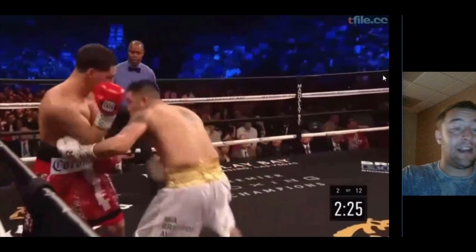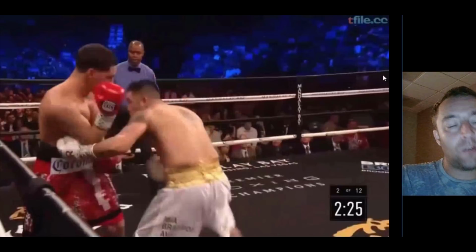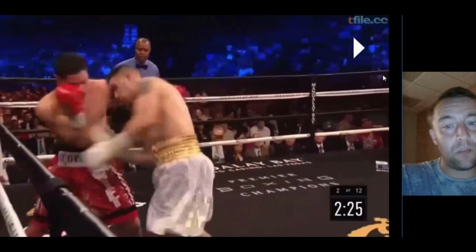He understands that Danny Garcia is going to commit to a punch. He's going to put himself out of position and no longer be in position to counter. He's kind of just doing guesswork, right, on which punch Danny Garcia is going to throw. But he comes in with the hook, lands it.